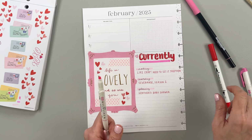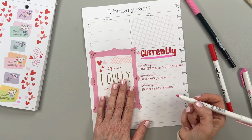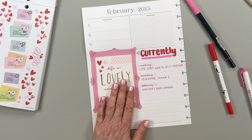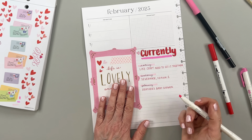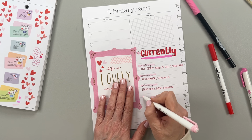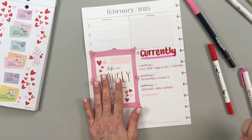But her baby shower is February 8th. It's coming up, and I really need to get going on that. She's planning a lot of it. She really has specific things that she wants at her shower. It's more like a party, not really a shower. But there's a lot I still have to do, so need to get going on that. Very excited. She's having a girl.